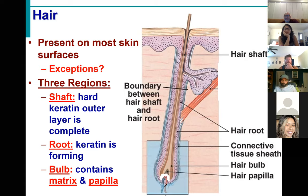Back in ancient times, and I mean ancient times, I mean 10, 15 years ago, 20 years ago, they used a process called electrolysis. Anybody know what electrolysis is? You're also using electricity to break a bond. Yeah. Basically, what they would do is they would take a very thin needle, insert that needle into the hair follicle, and then generate an electrical signal. And that electrical signal would destroy the matrix and the papilla. And then they would withdraw the needle and move to the next hair. Yes, hair removal was one hair at a time.